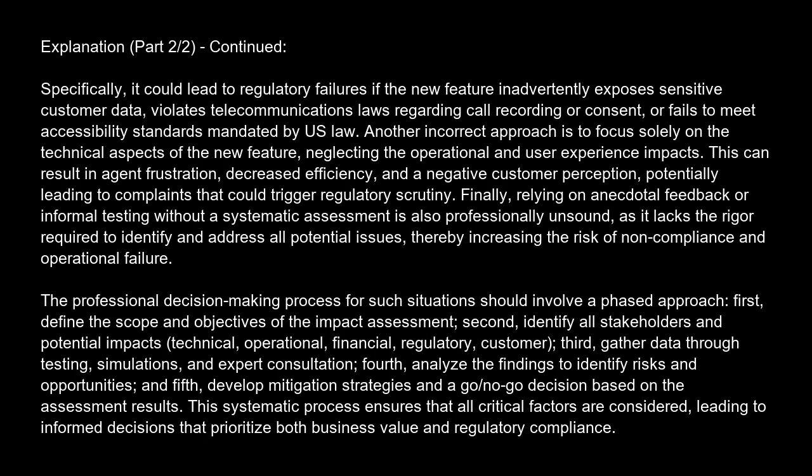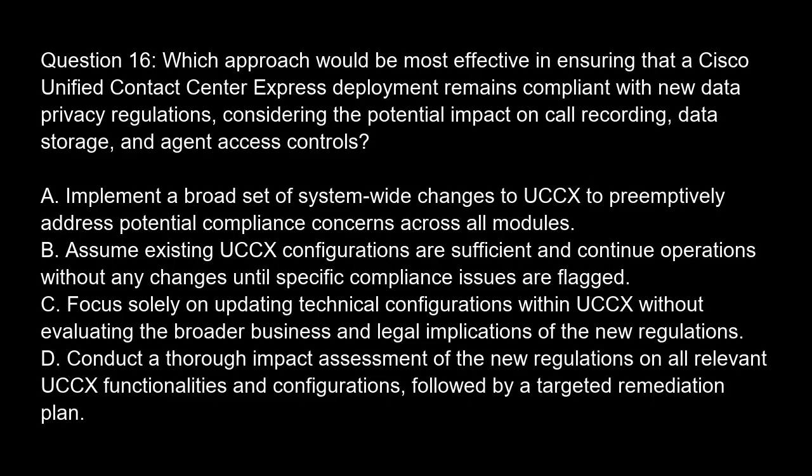This systematic process ensures that all critical factors are considered, leading to informed decisions that prioritize both business value and regulatory compliance. Question 16. Which approach would be most effective in ensuring that a Cisco Unified Contact Center Express deployment remains compliant with new data privacy regulations, considering the potential impact on call recording, data storage, and agent access controls?